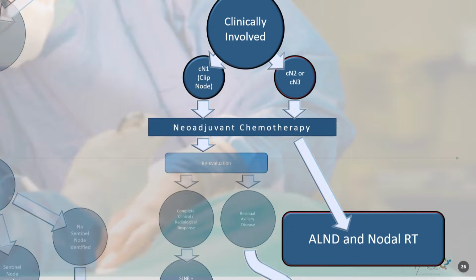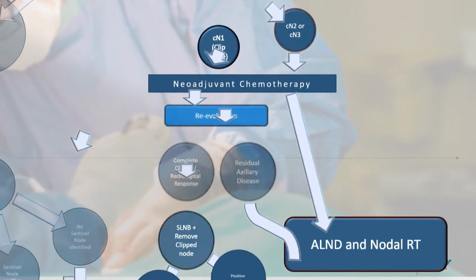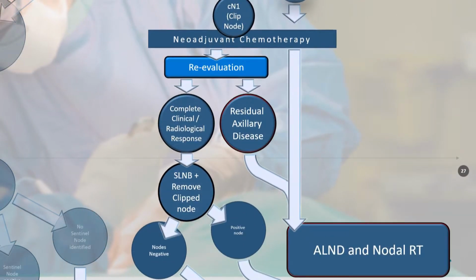We're talking someone that's got a T1 or a T2 or even a small T3 tumor, not fixed to the skin or chest wall. If they have limited axillary disease, you can give them the option of sentinel node. If they have bulky axillary disease, obviously they're going to have an axillary dissection. So if we look at the ones with a limited axillary disease, those are the ones that you've now clipped the node preoperatively, and I've had a phone call or two from some of our colleagues there about this issue.